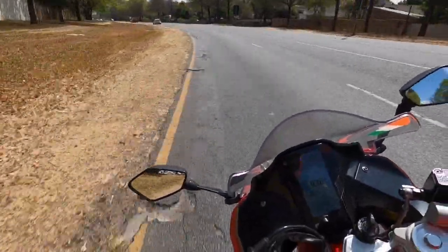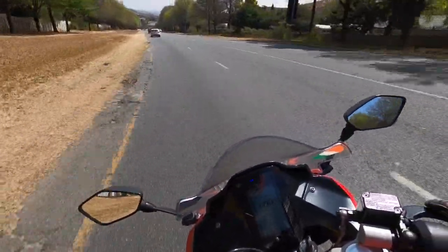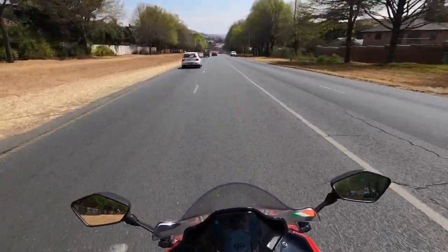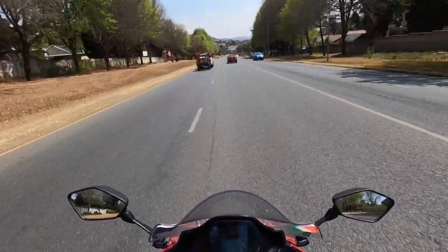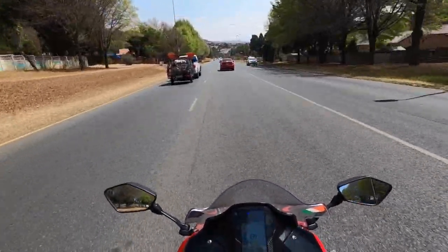Hanging off the bike a little bit, feels great. Serious illegal speed, but feels great through sweeps. Confident. The suspension is quite a nice mix.